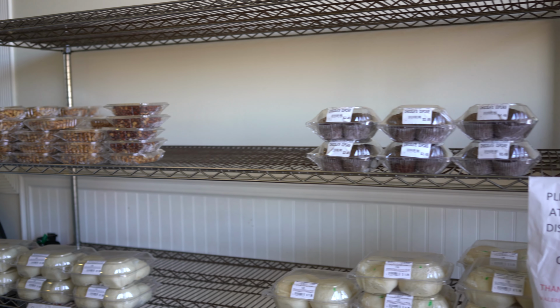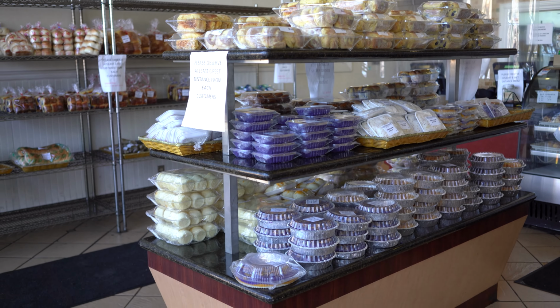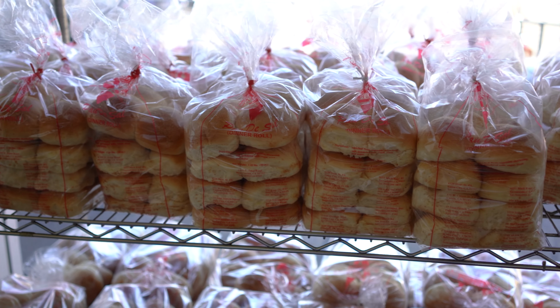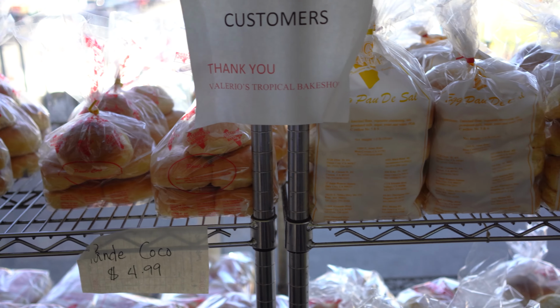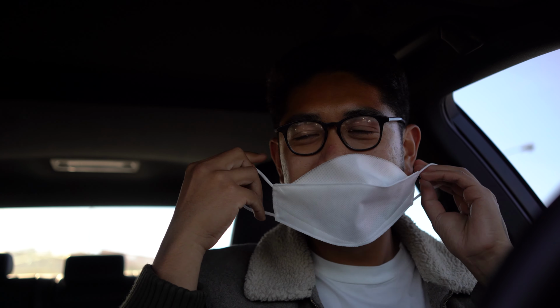All right, we are here at Valerios. This is basically where I grew up getting breads. My mother would buy a lot of bread from this bakery and just stock our house. All our pandesal, all our ensaymada, and anything else we wanted would be coming from here. This is a special place in my heart, and probably a bunch of Filipino Americans' hearts too. Are you hyped? I'm so hyped. This got to be the most authentic spot, right? I hope it's authentic.